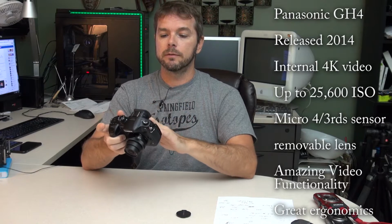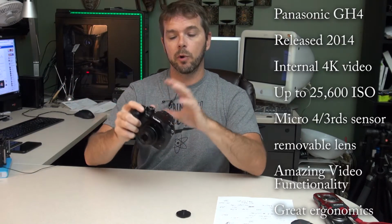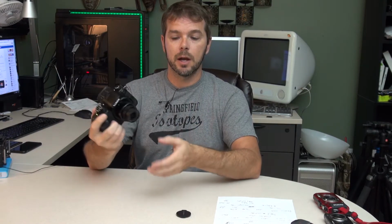And you know, when you're filming, when you're shooting, that's sometimes one of the most important things, the ergonomics of the camera, where the buttons are, how to get to the screens that you need quickly to change things. And Panasonic did this right. They were super, super smart in giving filmmakers everything they could possibly want in a compact DSLR video camera.